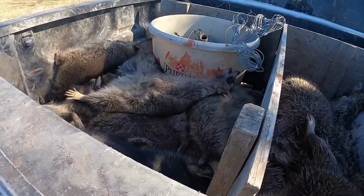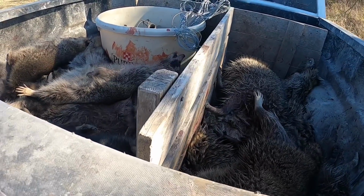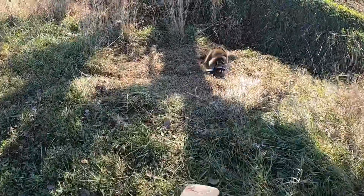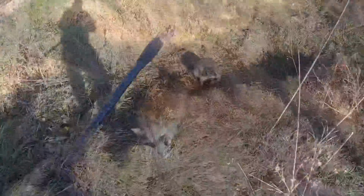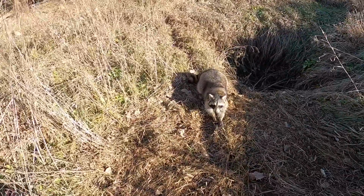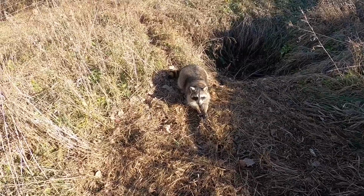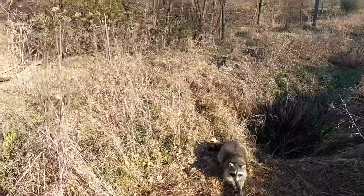We are loaded up pretty good. That bucket of traps takes up a pretty good amount, but I'm gonna say we've got 35 in here. Really good day. We're on pace to probably not break opening day, but man, it's gonna be good. They just keep coming. Nice big coon. Almost Thanksgiving. They just don't get any better, guys. This is awesome.